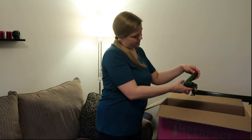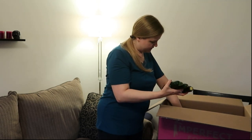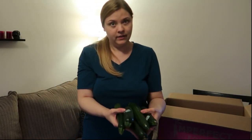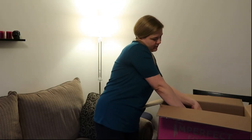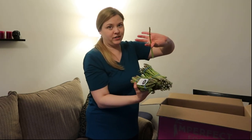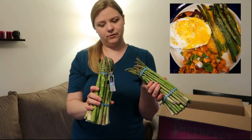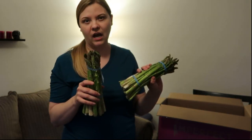And then I also got some zucchini, which are a little small. So it looks like I have, wow, 6 small zucchini. Here are my small zucchinis. And we have a couple bunches of asparagus, and again I see where there's one stalk of asparagus that kind of got loose, but otherwise it actually looks like it's in really good condition. I know some people's asparagus did get a little damaged by some heavier items, but they were pretty close to the top of the box.